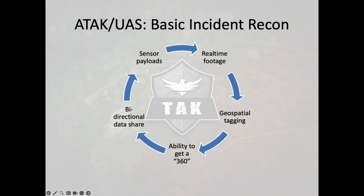Then we have our ability to bring sensor payloads. We talked about it a little bit earlier, but when we bring thermal or infrared sensors, there's that critical information even in low light scenarios. But we can also hook up and bring in chemical sensors. There are now chemical sensors that feed directly into TAK. There's not any limit other than what you can imagine or what you can bring in. Even something as simple as a spotlight payload, being able to light up an area of the scene that has poor lighting, poor visuals, can make a world of difference.